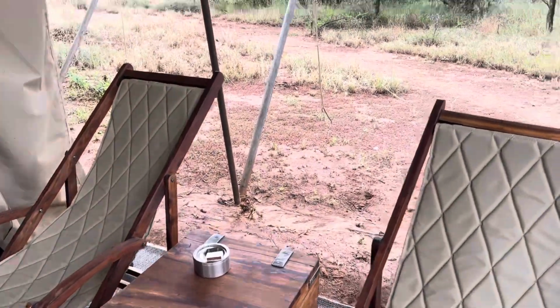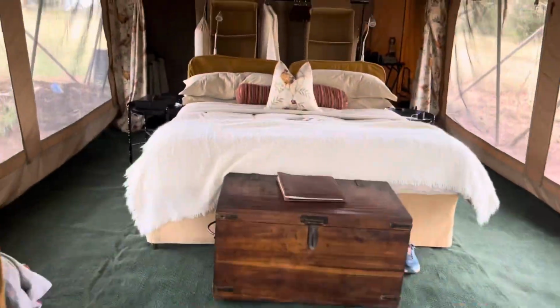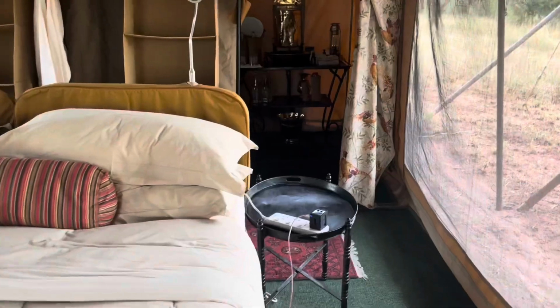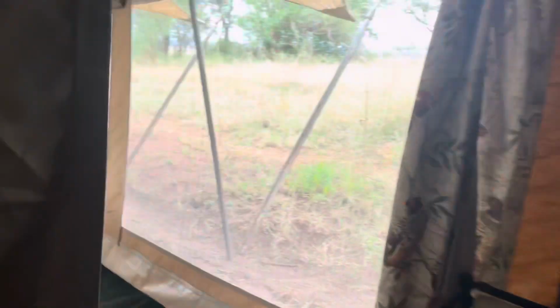It's called Serengeti Under Canvas, and it's a tent camp. It is so cool because you're literally in the wild with everything, but there's bug nets everywhere, and it's really cool. I'm gonna give you guys a tour right now. Such a cool part about this is the outdoor shower.